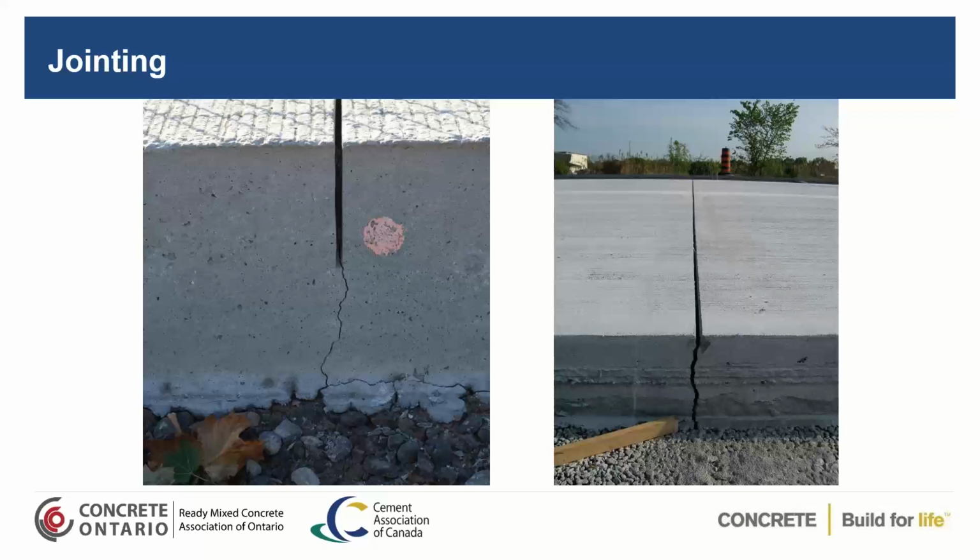So it's necessary to have those dowels in there for your thicker pavements to ensure that you have that load transfer. It might also indicate that there might be a few joints that have locked up and you've got more movement in this slab itself. So again, having the dowels at the joint provides you with a good performing concrete pavement.